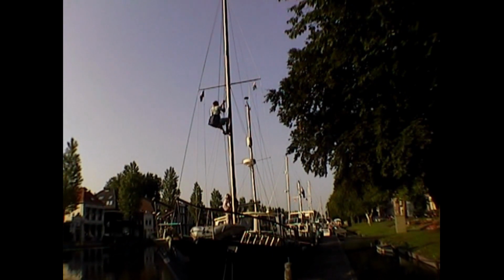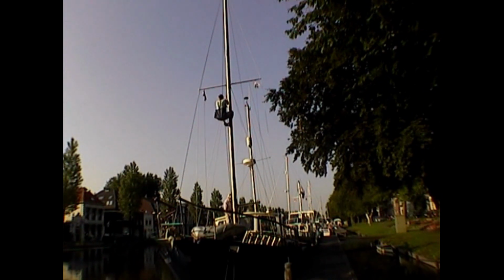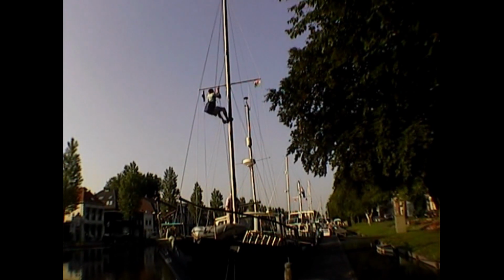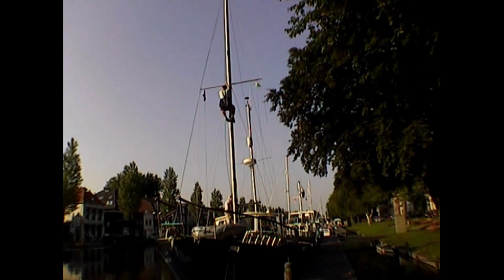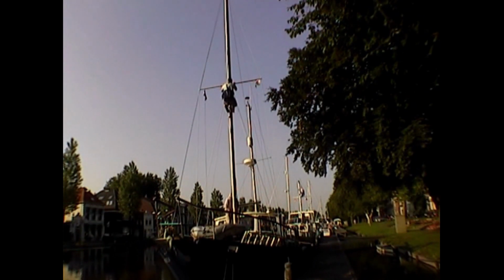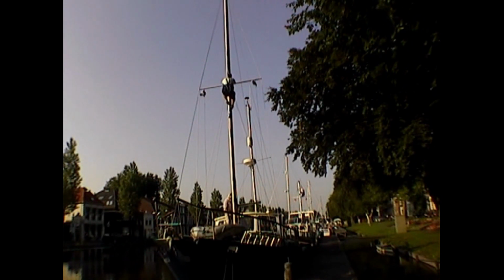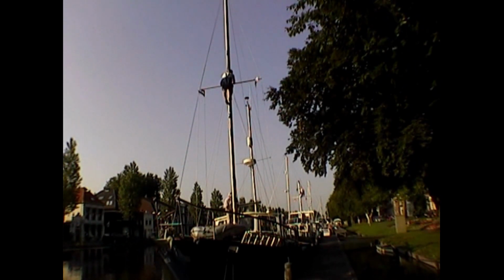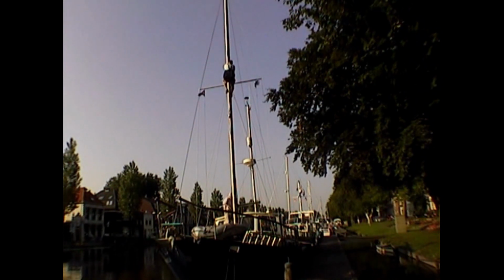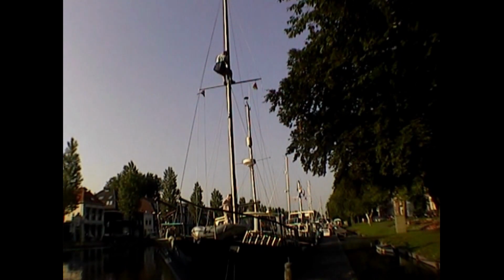So with him climbing up there like a little monkey, and me taking up the slack on the halyard, he went up in the bosun's chair to the cross trees. And eventually he did get there, as you'll see. I think Helen McCarthy did it a bit quicker. But he's there, he's managed it.